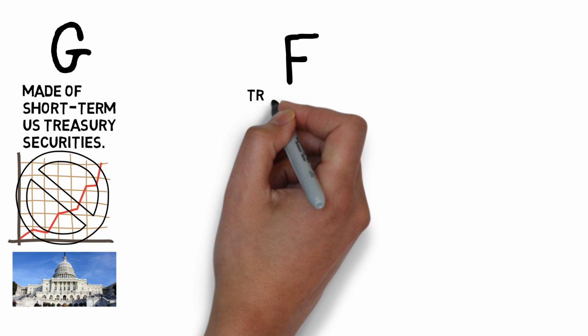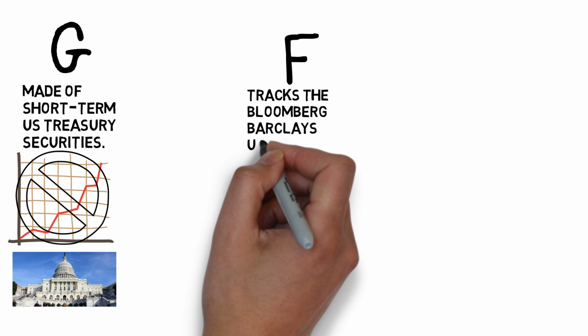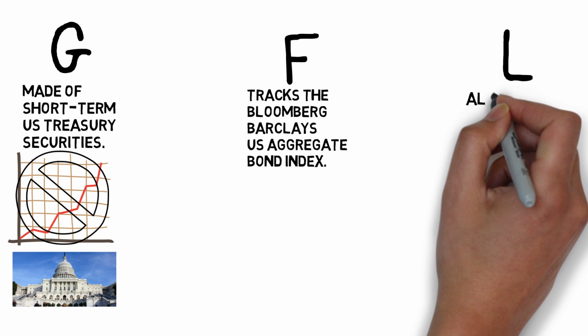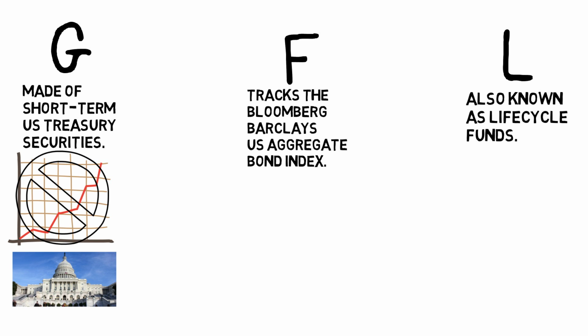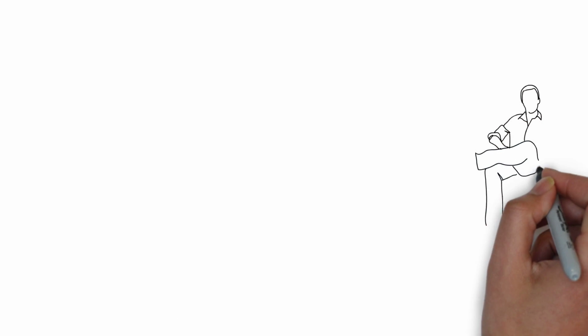There's the F Fund, which is an index fund that tracks the Bloomberg Barclays US Aggregate Bond Index. It's mostly made up of treasury and agency bonds, asset-backed securities, and non-corporate bonds. And finally, there are the L funds, or life cycle funds, which are made up of a mix of everything from short-term securities to other funds that I've already mentioned, and the amount invested into each item depends on which future date you expect to start withdrawing your money. So the investment options, while limited, appear to be pretty darn good.